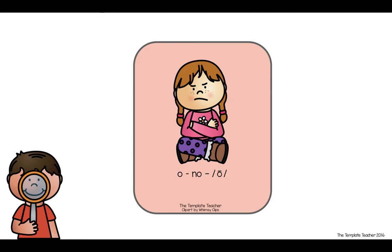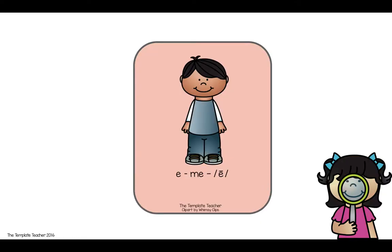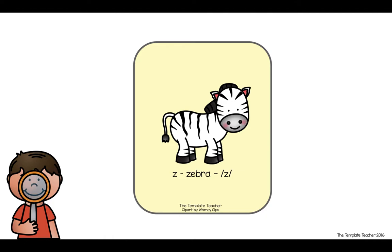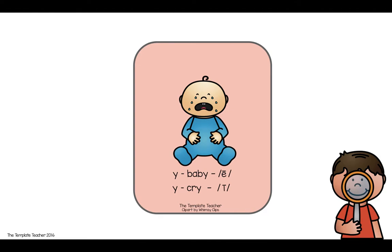O, no, O. A-N-G, fang, ang. E, me, e. Is this a short vowel E or a long vowel E? If you said long, you're right. Z, zebra, Z. A-U, sauce, ah. Y, baby, E. Y, cry, I.